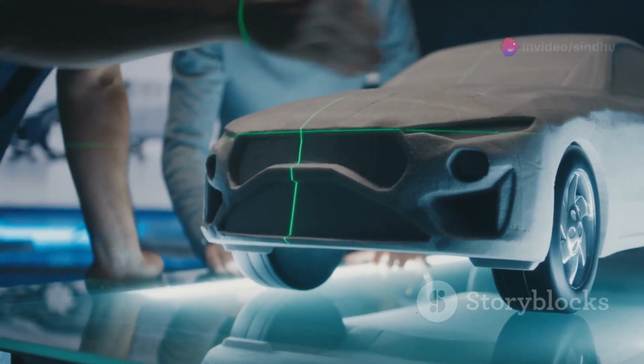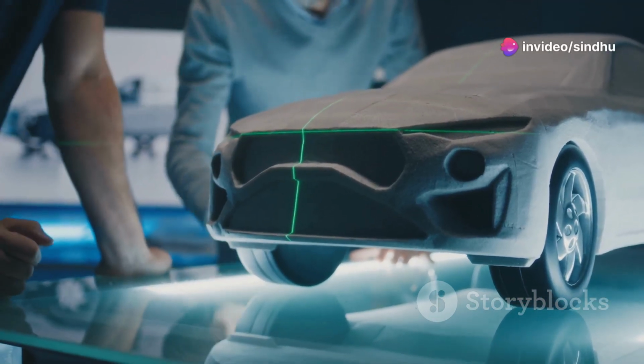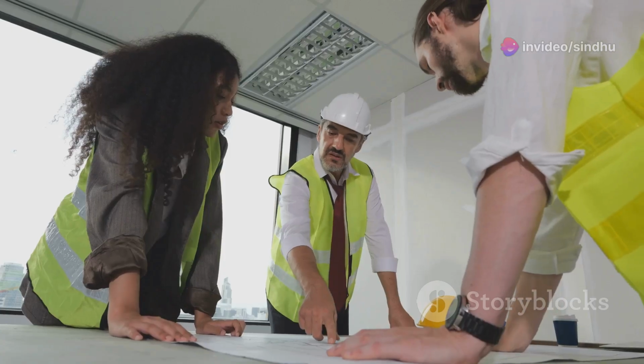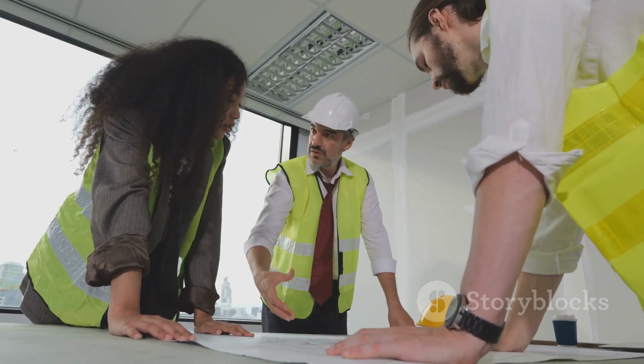We demonstrate how the car is coming along, we talk about what we've learned, and most importantly, we ask for feedback. We take all this feedback to heart and use it to make adjustments in the next sprint.